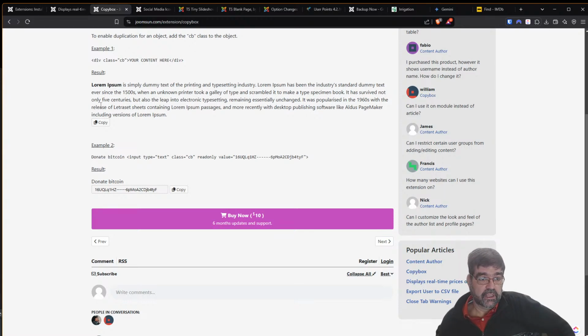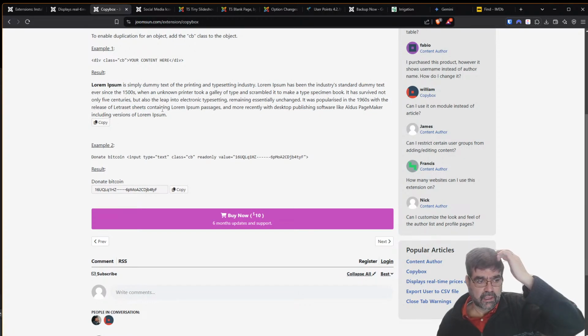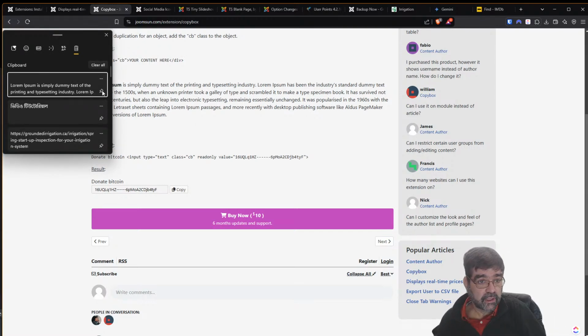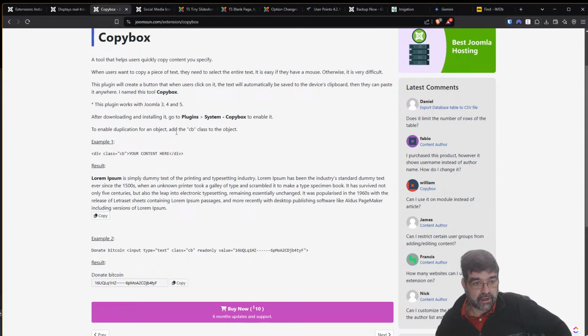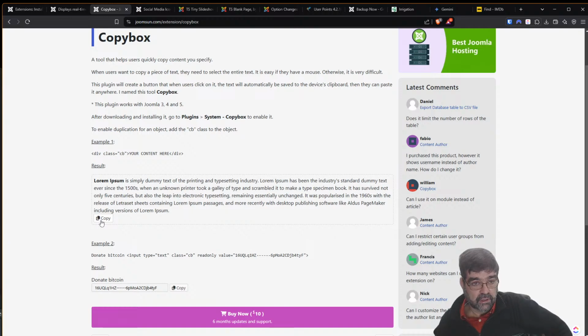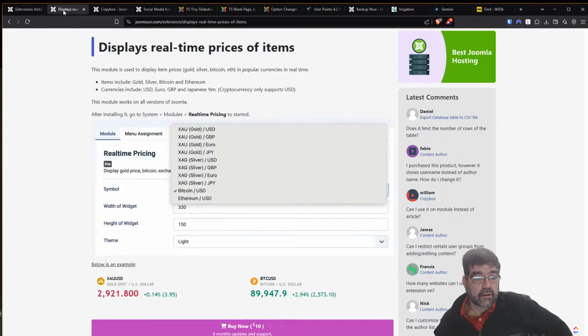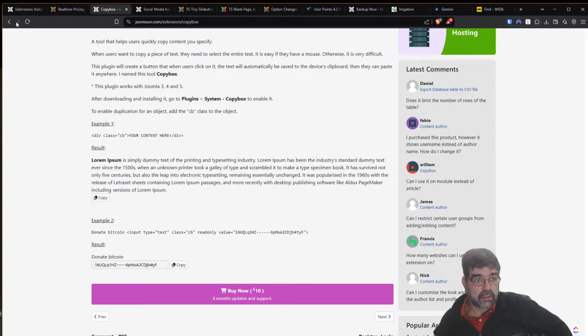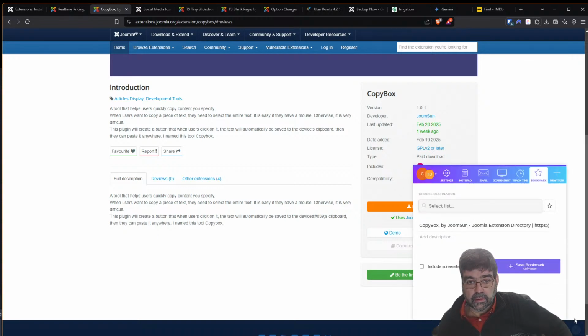So here is the text. Oh, that's nice. Copy that. And if I go Control V, that whole thing has been copied there. Oh, for copying code. Donate, class CB. So you just put a class CB around it and it will copy whatever is in there. I like that. All right, that one. Oh, that's not it. Copy box CB. That one I'm going to bookmark in my task management.